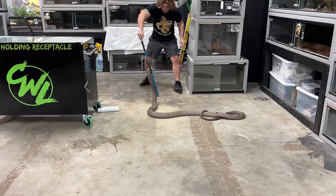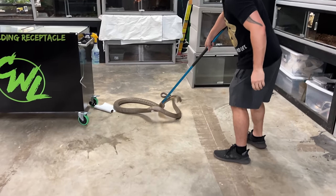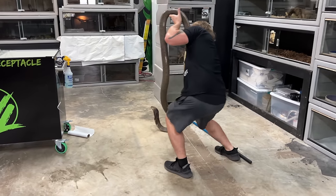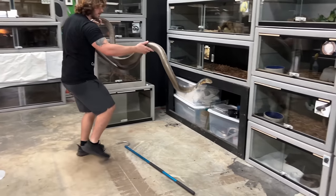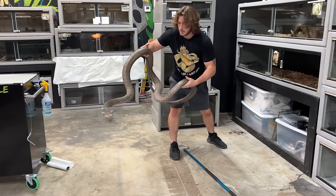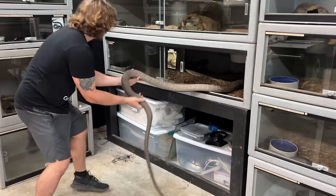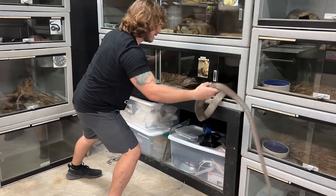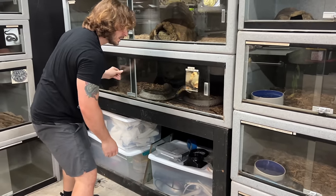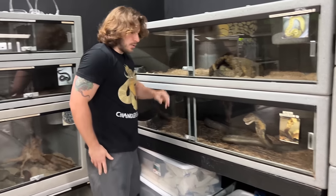Whoa! Whoa! All right, let me go around the holding receptacle. All right. There we go. All right, right into the enclosure. Uh-oh. Gotta move smoothly without getting her too upset. There we go. Nice and easy, mama. Nice and easy. Get that tail in there. There we go. Woo! Come on. Yeah! There we go. Lock that, secure it. Whew.